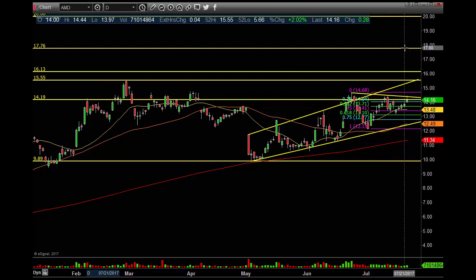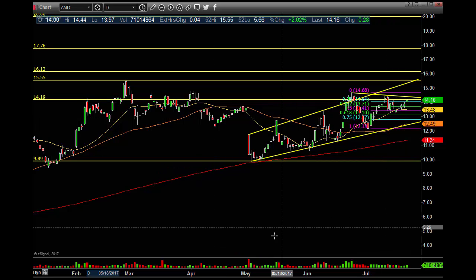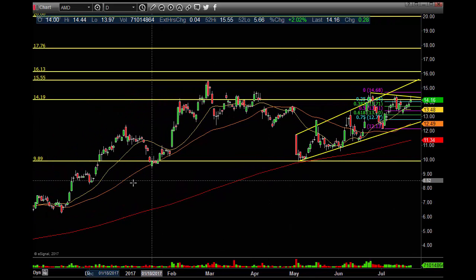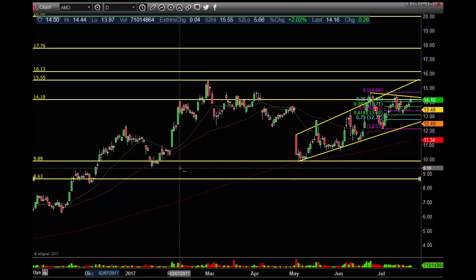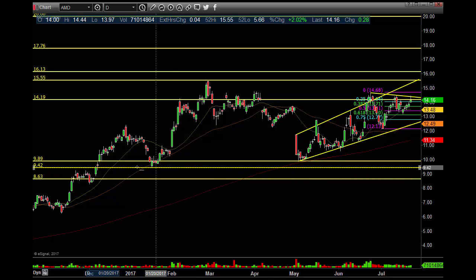If it drops, I'll look for areas to go long because people will buy the dip. I like this area here down around 866. You have a gap fill. And also I like the $10 area and maybe a little bit lower, like right in here around 942 if it does come into this down here. If it goes up, we'll be looking for 18, 1776 or wherever it might pop up, and then we'll decide if we're going to take a position in AMD.